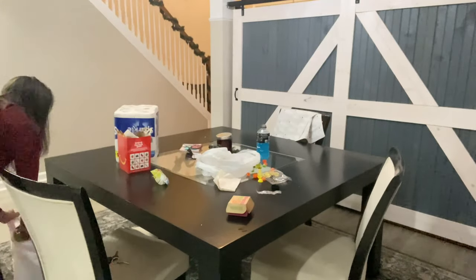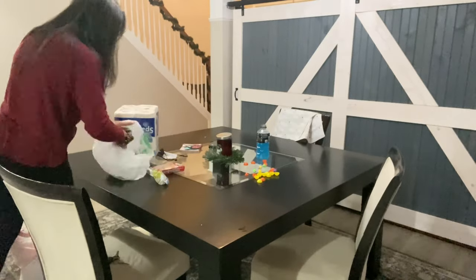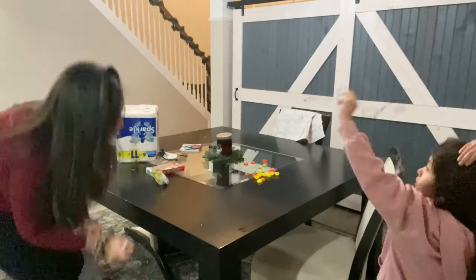So now I have moved on to the dining room table and I'm just cleaning it off. The kids had just finished eating. I also had just come home from the grocery store and I had a few things that were on there that I needed to go ahead and put away.